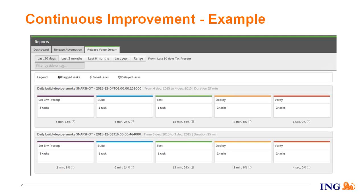A couple of slides before, I mentioned continuous improvement and feedback on the release process. And for us, it shows where the bottlenecks are in the process. And this is, for example, the daily build. What you see here is that the testing phase costs us 15 minutes to execute. So when you see the whole process, it's 3 minutes setting up, 6 minutes build, 2 minutes deployment, 1 second verification, and the whole testing phase is 15 minutes. So if you want to speed up the process, you have to look first into the test cycle over there and see how you can improve it.